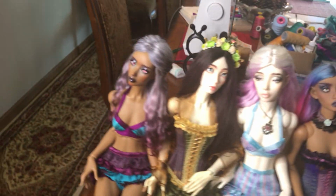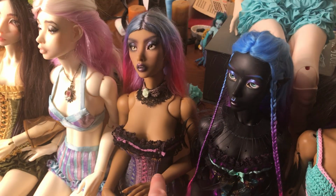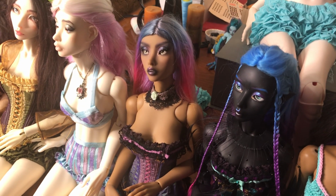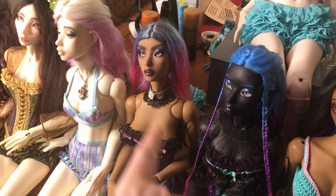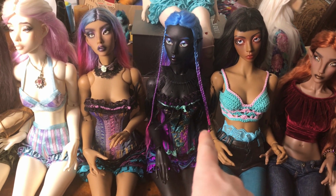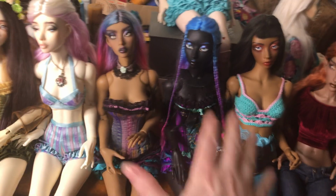The elf ingenue and the ingenuise were a collab with Nanolin of Magic Mirror, and she did this bigger bust. The bigger bust on the current girls is a different big bust that was sculpted by Reese herself. But originally this big bust on the elf ingenuise was sculpted by Nanolin. But these girls were such grails. The Obsidian Black Elf, I couldn't believe I got her.